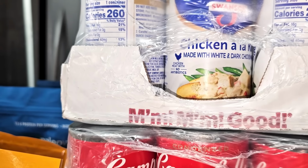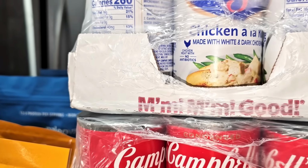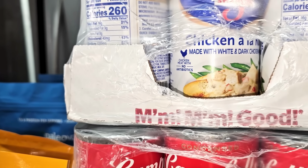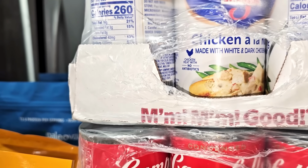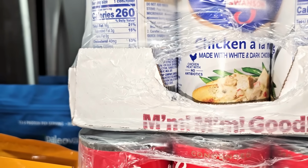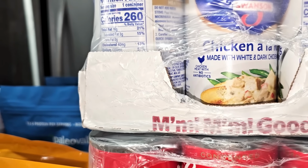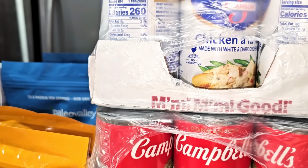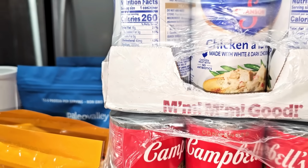And then I've got a case of chicken a la king. This is just good for quick, easy pantry meals. If you need a meal in an emergency, you can use some rice, instant rice, throw the chicken a la king over it. You can put an extra can of chicken in if you want more chicken. You can use these in recipes. I know when I did my Dollar Tree meals in a bag and I did the chicken gnocchi soup, somebody mentioned that they sometimes used a can of chicken a la king in a recipe like that. So lots of different things this could be used for pantry meals.